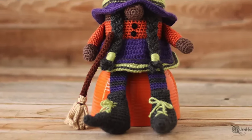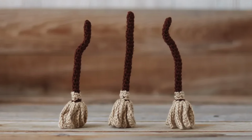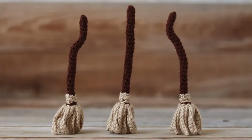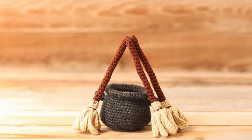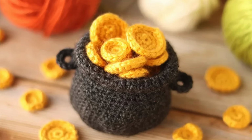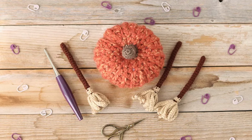Jen's patterns are so well written. She has an attention to detail, and you are going to love these patterns. One of the other things that she has is a separate pattern for the little broom. How cute is that? I love the little witch's broom. She also has a cauldron that she just changed the color, but it's originally her pot of gold pattern. So make sure to check the link for all of those, for the witches, the broomsticks, and the little cauldron.